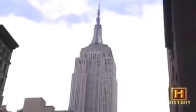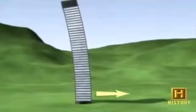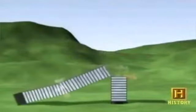Stiff sounds great. You're worried about wind and tenant comfort in windy conditions. Stiff is not such a good thing when you're dealing with earthquake. In an earthquake, when the ground moves, the building is left behind, and then it catches up. The stiffer the building is, the more force it attracts. The structural engineer must therefore choose the best framing style for the building's specific location.